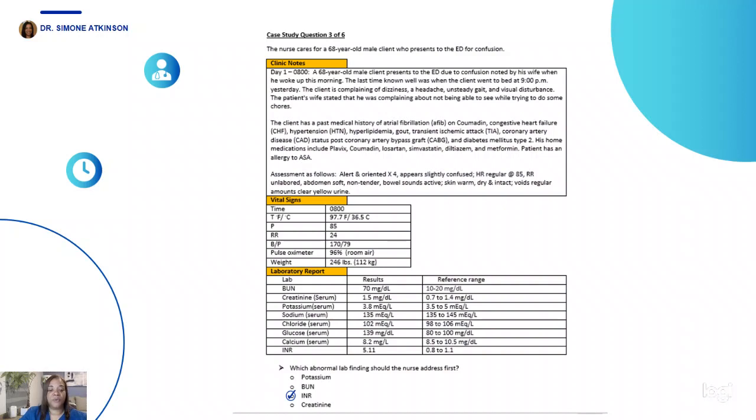So the nurse's prompt attention to this elevated INR can help facilitate better communication with the medical team. The elevated INR could again interact with other lab values. For example, the patient's calcium is a little bit low, and it could also amplify the risk of this client bleeding. So if you notice, the calcium level was 8.2, which is on the lower end. It's below the normal range. So an elevated INR with a low calcium level could also potentiate the risk for bleeding for this client.